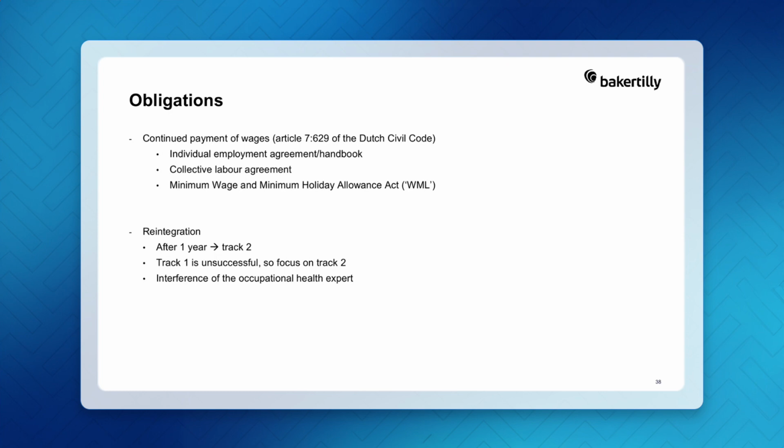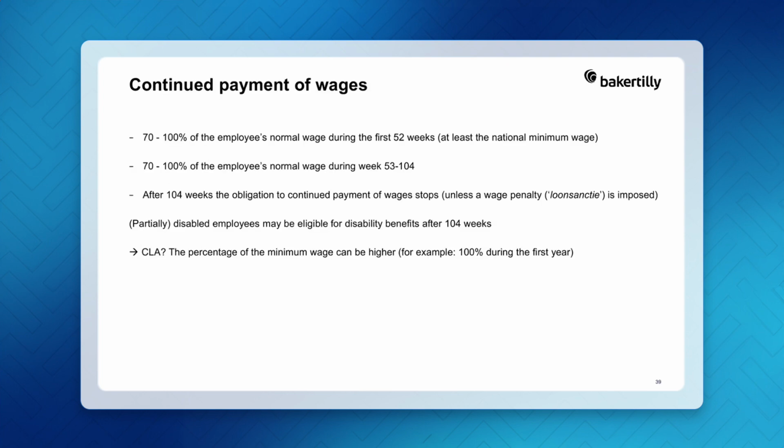So what is the payment of wages during illness? First, during the first year, an employer is at least obligated to pay 70% of the salary with a minimum of the statutory minimum wage. So if the employee already earns the statutory minimum wage, you have to pay the employee 100% of salary the first year. During the second year of illness, there is a minimum of 70%, regardless of the statutory minimum wage.